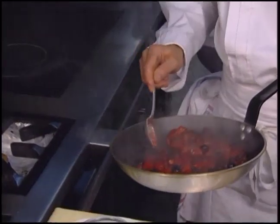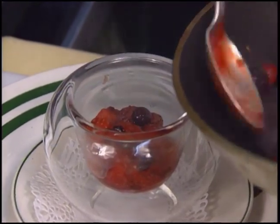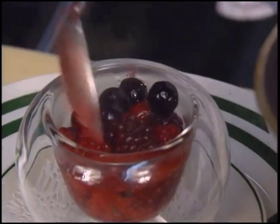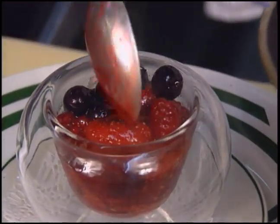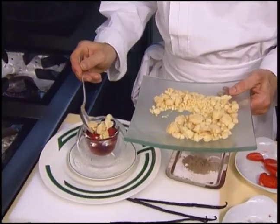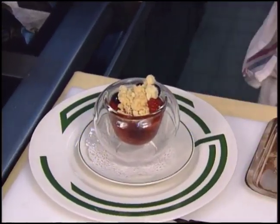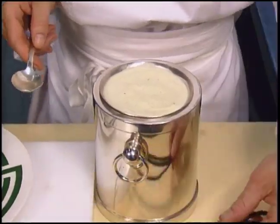You can add some sugar or some honey if you like, according to your taste. The crumble used contains butter, sugar, flour, crushed almonds, and egg yolk. This is homemade vanilla ice cream.